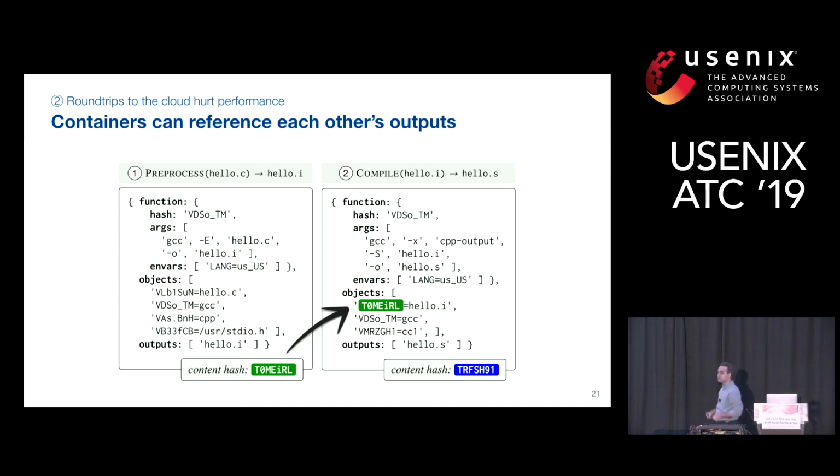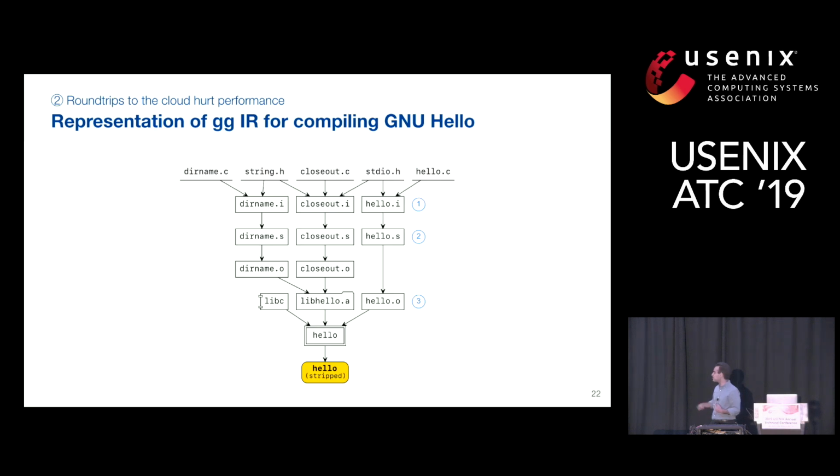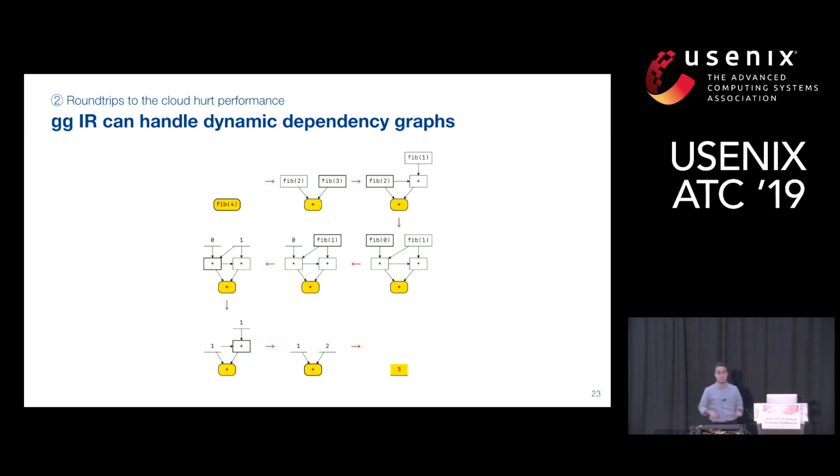Now, if I want to offload this operation to the cloud, what I do is that I send both of these thunks to the cloud. I will execute the preprocessor stage. Then within the cloud, I will send its output to the other container, which does the compile operation, and then I do the compile and fetch back the final result. This is what we call GG intermediate representation, a collection of thunks that are chained together using these hashes. So with this simple construct, you can actually build more complicated graphs. Like this is a representation of GGIR for compiling the GNU Hello program. And also, you can build dynamic graphs and things like loops and recursions, and you can even implement combinators like the Y Combinator with GGIR.